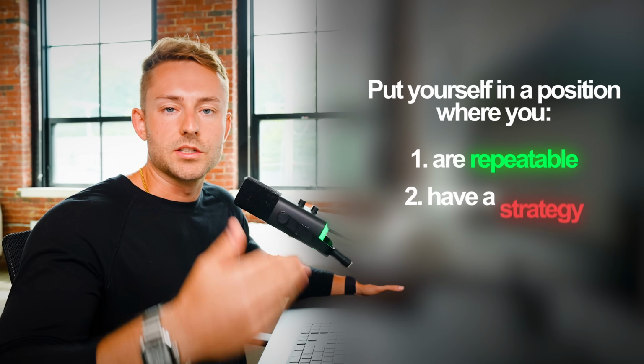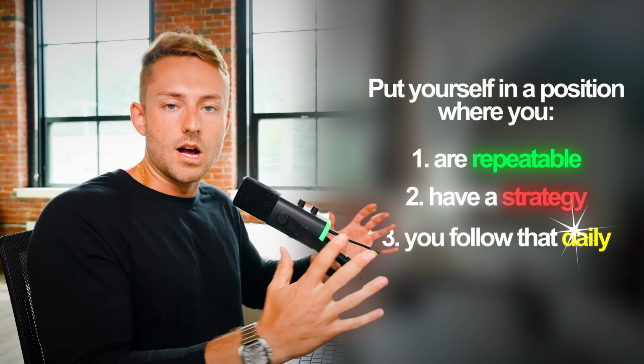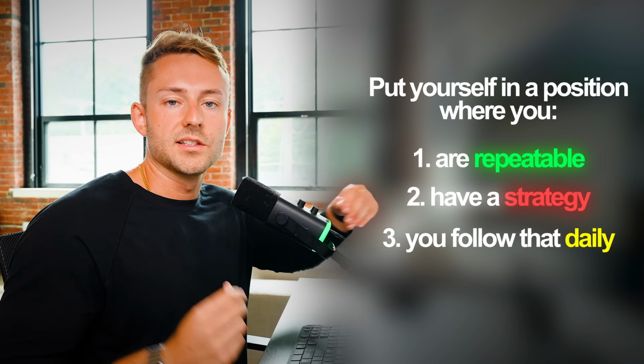Now, it doesn't mean that this is a straight line and this just happens every single day. Of course not. But the goal is to be able to put yourself in a position where you're repeatable, you have a strategy, and then you follow that daily so you can optimize over time and actually have proof of concept and execute on it.